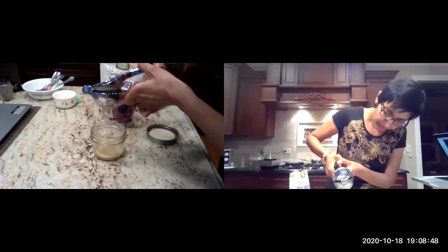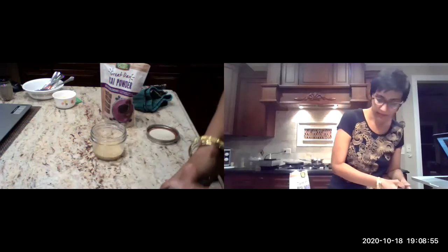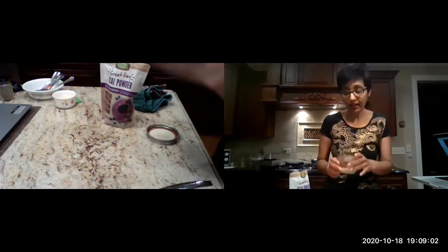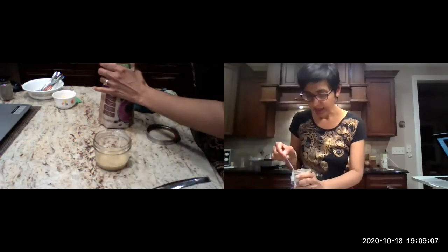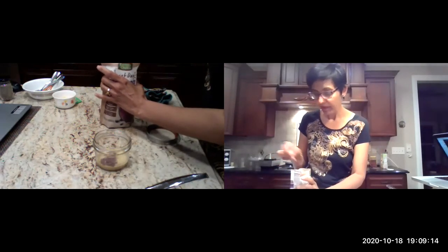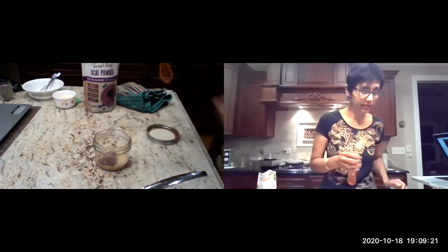Just a tidbit. As you can see, I am not going to make too many dirty dishes. This is my salad bottle. I make all the salads in the bottle that I'm going to use for storing. And to that, I'm going to add probably half a teaspoon of this acai berry powder. Okay. And let's whisk it together.